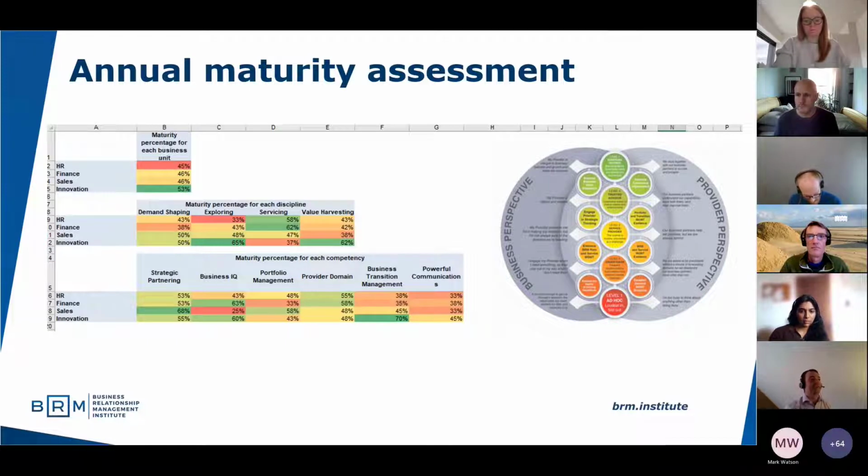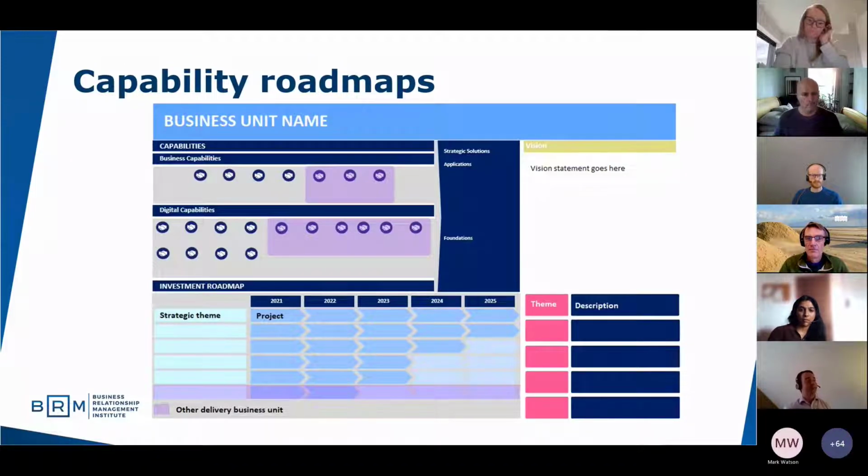So initially I started off just doing it on my own, but once you've got it in and it's moving, and if the senior stakeholder you're working with is understanding of the role and what you're trying to achieve, it might be good to share and sit down and do it together with them. So that's one of the tools that came out of one of the frameworks from the BRM Institute.